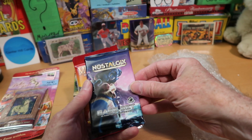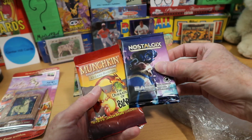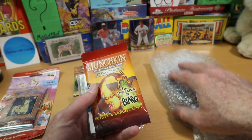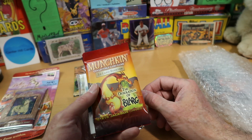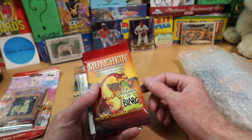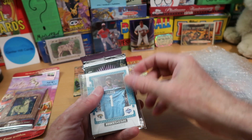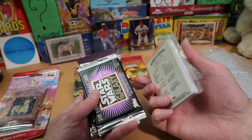Nostalgics base set, and this is a first edition of this game I've never heard of. That is awesome as well. Munchkin. All right, I have heard of this, and I have played Munchkin, the board game. I don't think I've played the CCG of Munchkin. In fact, I'm not sure I knew there was one, but it's a Steve Jackson game, so there's a lot of humor in Munchkin. This looks like some singles.